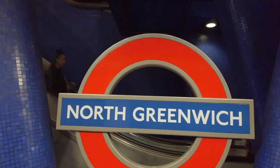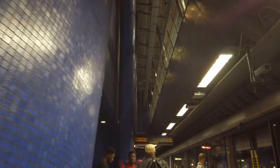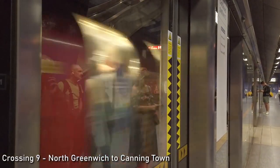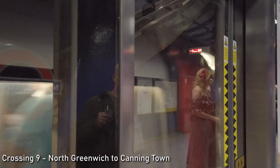Okay, welcome to North Greenwich. We are currently on platform 3, waiting to board the service bound for Canning Town, which is going to be our next destination, just north of the river. So, yes, all these tube tunnels do count. These are all crossings of the River Thames that are publicly accessible. Oh dear, it's rammed. Oh dear, never mind. Let's see if we can get on.